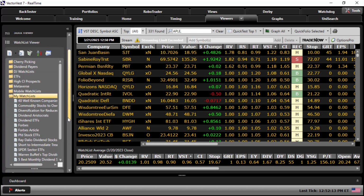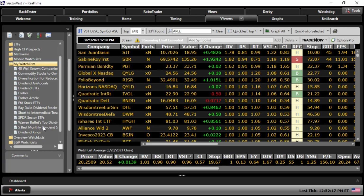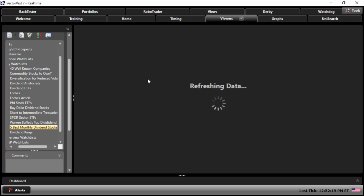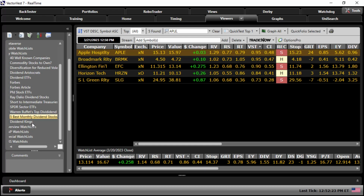my watch list, I created a couple of others. I've got everything from Ray Dalio and Warren Buffett dividend stocks. Again, I just built our 5 monthly dividend payers. You've got dividend aristocrats and dividend kings. Again, you can build those by adding the stocks in there. But it's just a great way to look at the dividend information as well as the power of the underlying company. Things like earnings growth rate, dividend growth rate. These are important factors when we're looking for the very best dividend stocks to put into our portfolio.